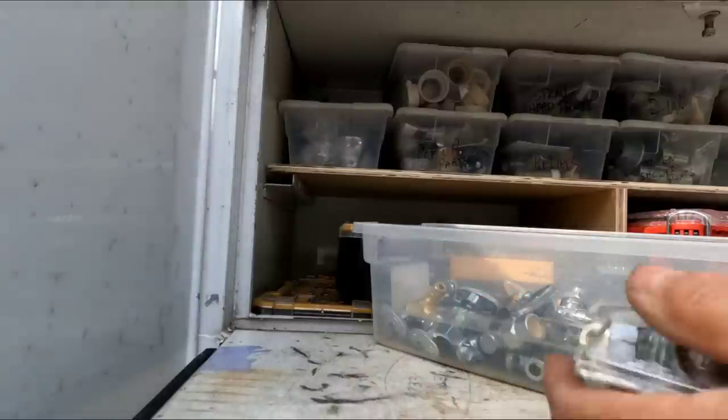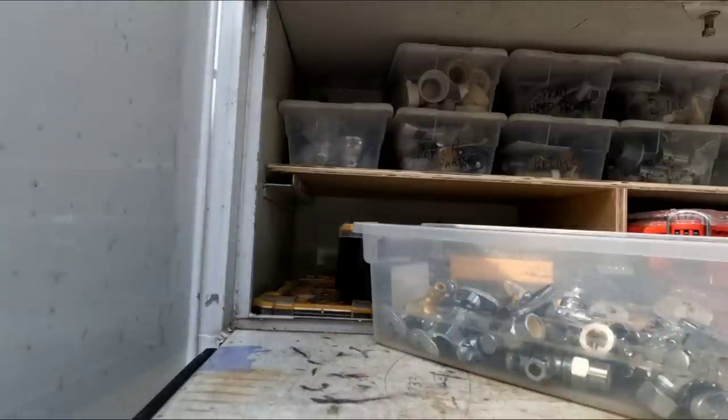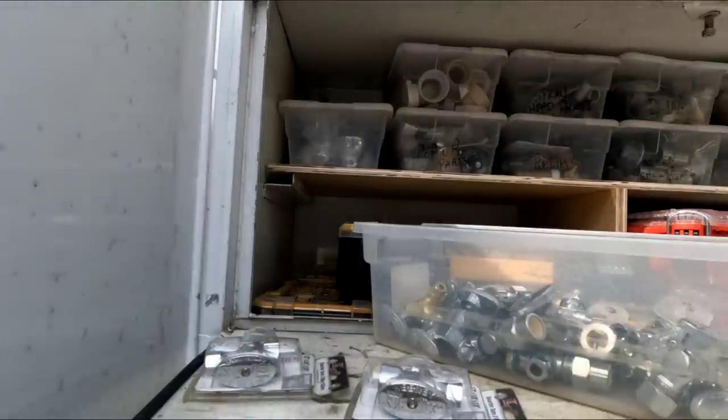So these I don't need on my truck, and I've got a ton of them, man. I was gonna mail them to old Stevie boy up there.